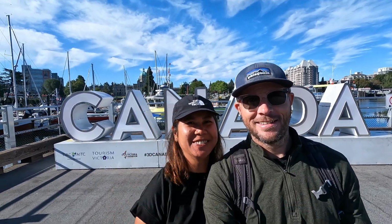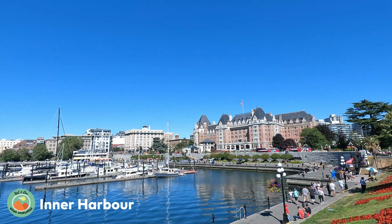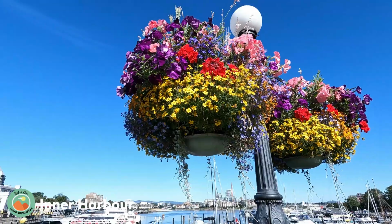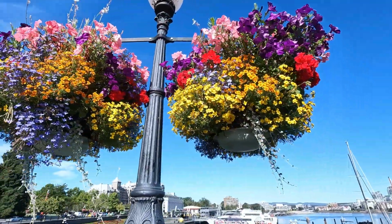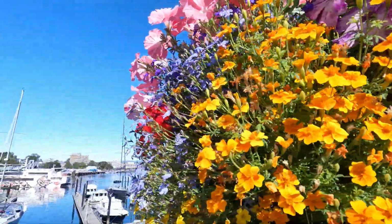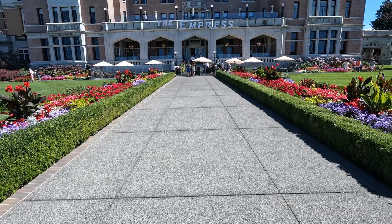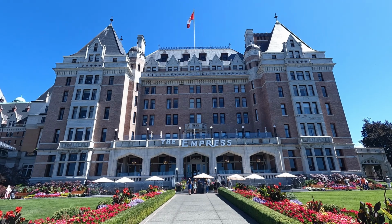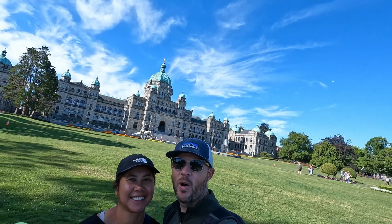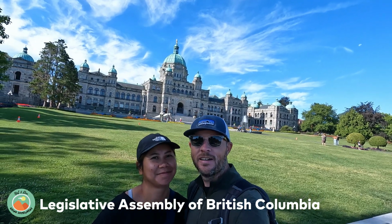Let's go. We started off by exploring Victoria's inner harbour, the nearby Legislative Building and the historic Fairmont Empress Hotel. Right behind us is the Legislative Assembly of British Columbia.